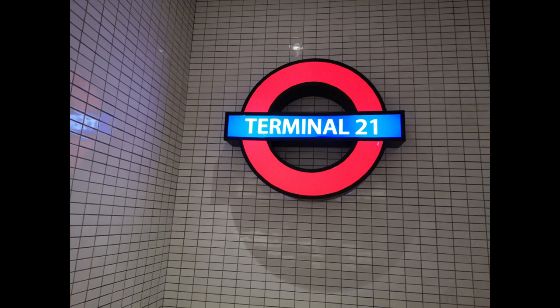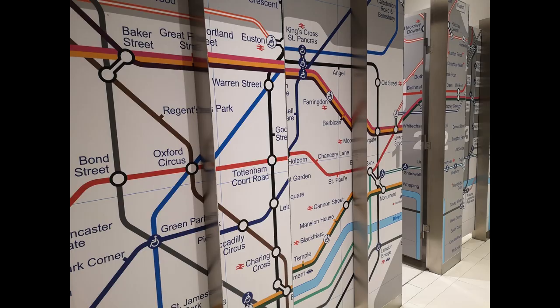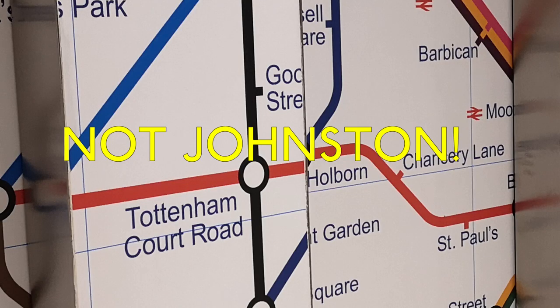And if that didn't blow your mind again, I went to the boys' bathroom. What I found first is this big roundel saying Terminal 21. And right here on the toilet door, it's the tube map. At the front is not even Johnston. Why didn't they even do Johnston? It just looks weird with the tube map not being in Johnston.